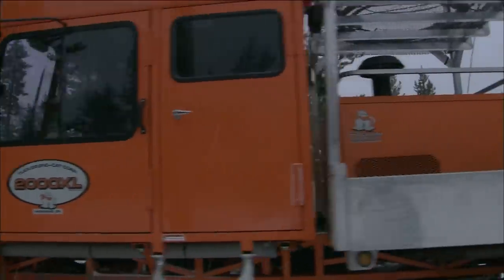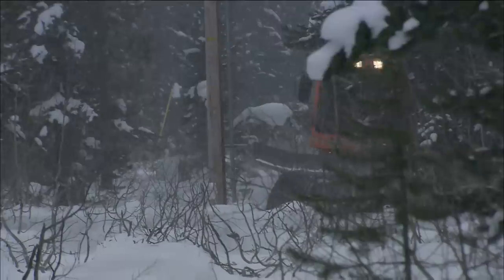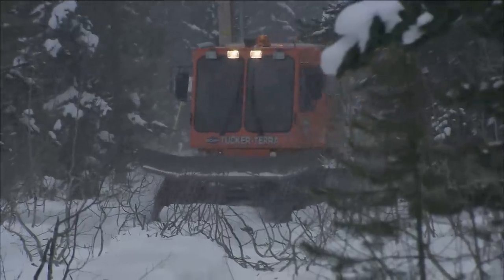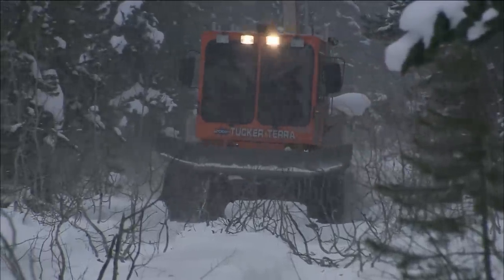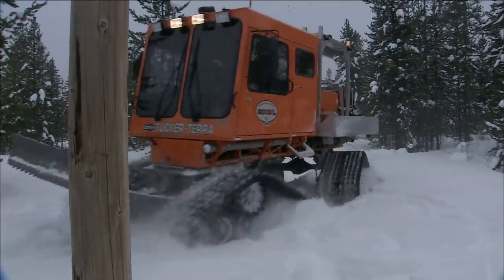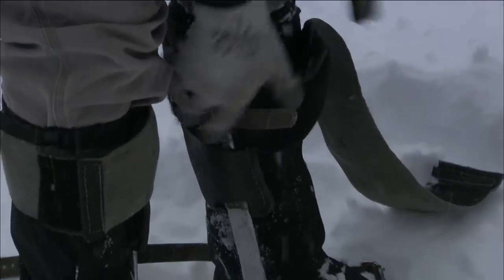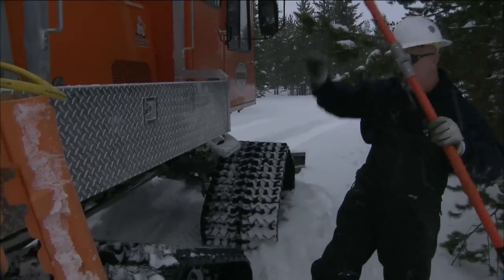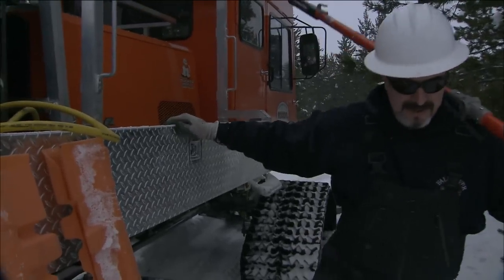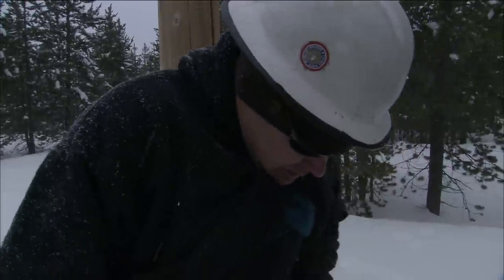That interest in freshies, or untracked powder, keeps the Fall River Electric crew hopping. They are in charge of keeping the people who live, work, and play along Henry's warm, because here winter dominates half of the year. Every day in the winter, we're here. So if it's sunny and cold, we're here. If it's blowing and snowing, we're here. We take pride in keeping people in power.